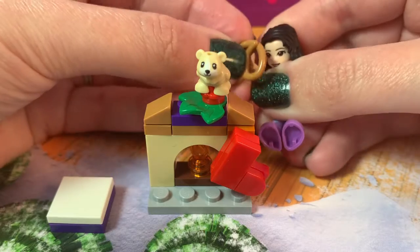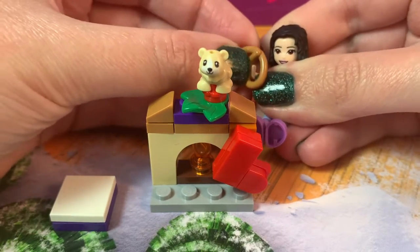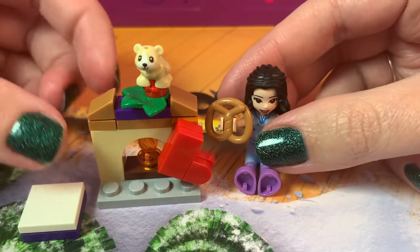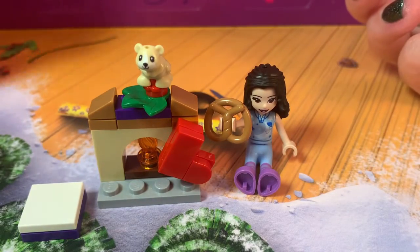Look, here's how Emma tamed him. She will tempt him with the pretzel. She will reward him when he listens. Get down off that mantle. That is no safe place for a hamster.